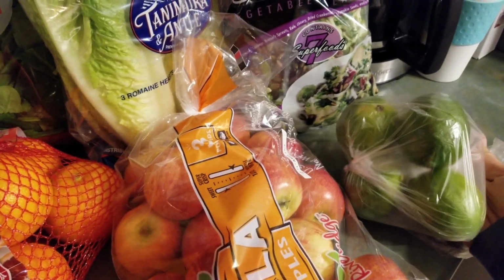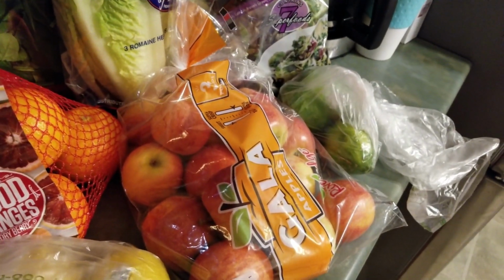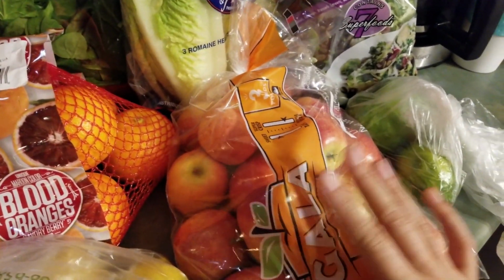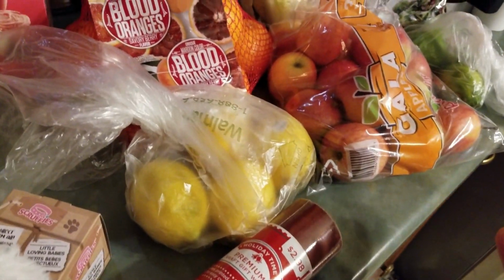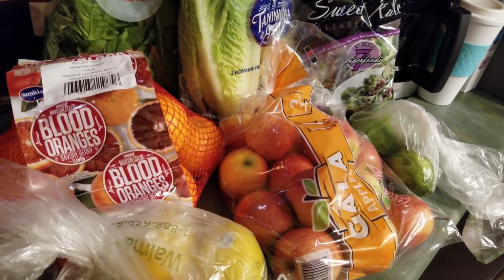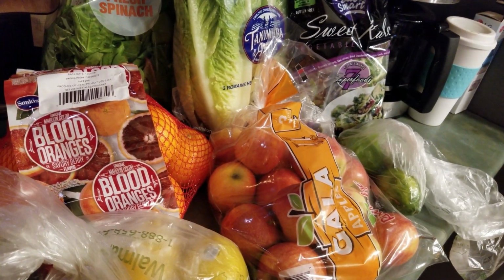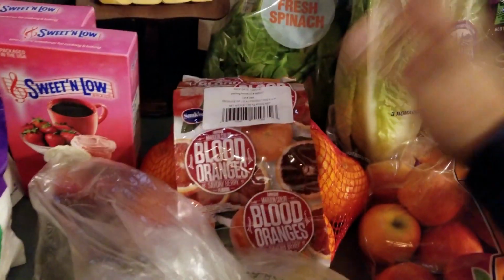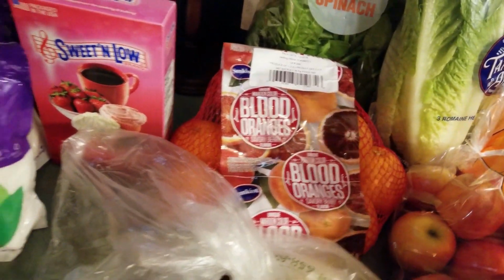My husband got 4 limes, and he also got 4 lemons, and grabbed him some avocados at Hyvee. So I'm not sure what he is doing with that, but he put those 3 things on the list. Got a bag of Gala apples. We will eat these over the next couple of weeks. So I'll probably end up going shopping again next weekend, so I didn't get too much because I want to be less wasteful for sure. So we also got a bag of blood oranges. These look really, really good, and I'm excited to try these.